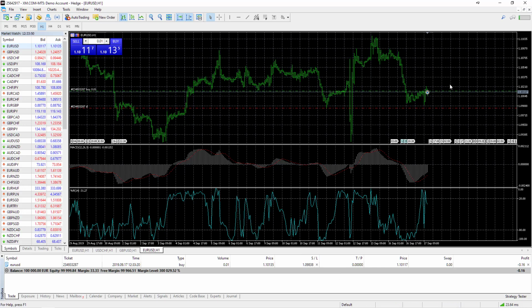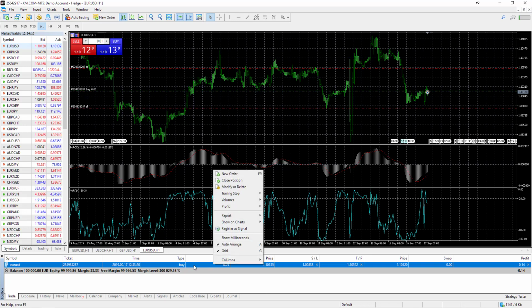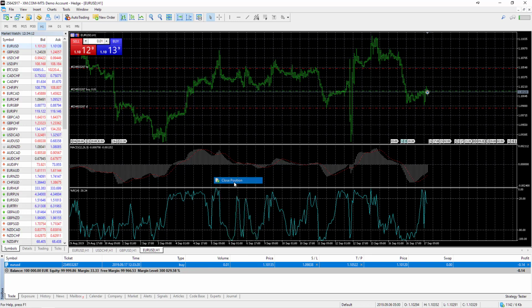We can also put in a target price by left clicking and holding down on the entry level and dragging it up to your chosen target level. And you can see here, there's your target level, and that's also populated here in the take profit window. We can close this trade by simply right clicking on the trade and selecting close position.